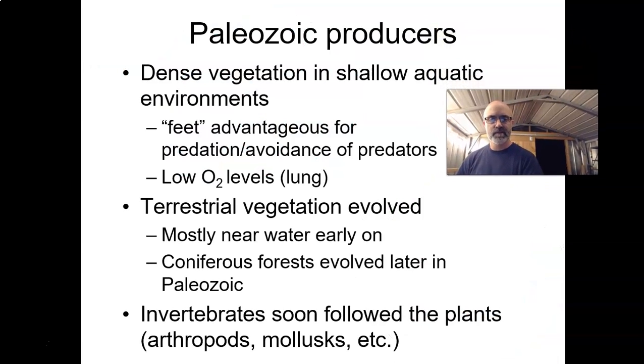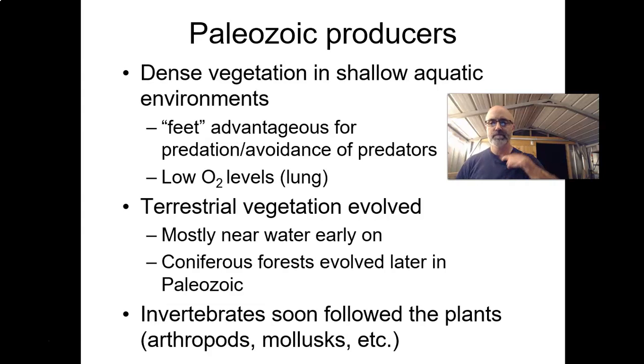At the time, in this Paleozoic period, again, thinking back to plants and thinking about plant evolution, plants had been around for a while, certainly in the ocean and in freshwater areas, but I think they're called charophytes, the original green algae that was the predecessor of all land plants. This is again right about the same time that land plants were moving out onto the land.